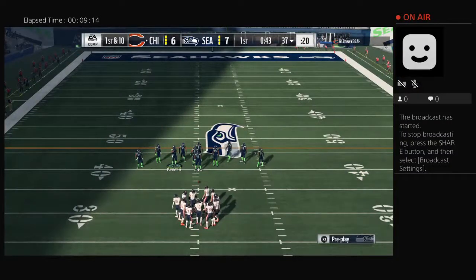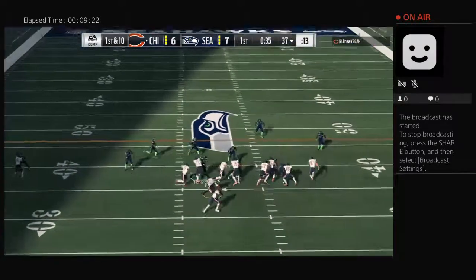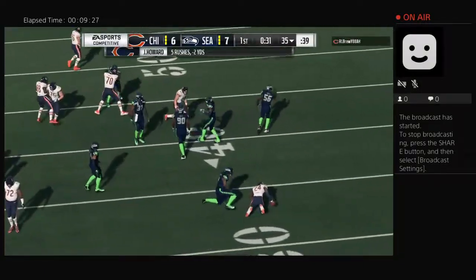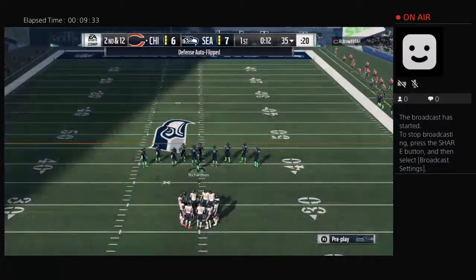So here we go, 1st and 10 now. Trubisky with a give to Howard. Now that play is blown up, losing yardage back at the 35. That's going to go as a loss of 2, and it'll be 2nd down.